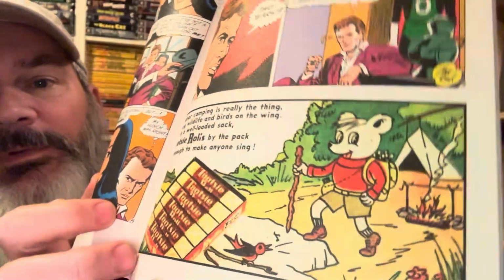And Green Lantern sighs. He's a crestfallen pilot, moons over his fate. "My power ring can do anything for me except get me one thing in the world I want most. Carol." And that's how we end this issue.